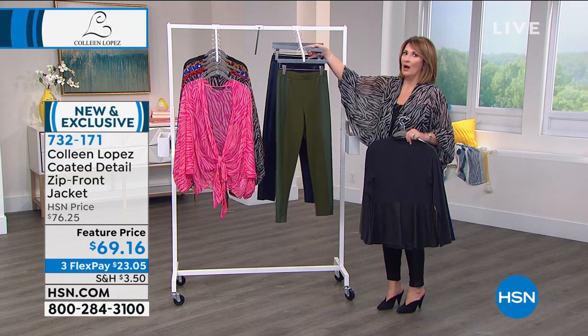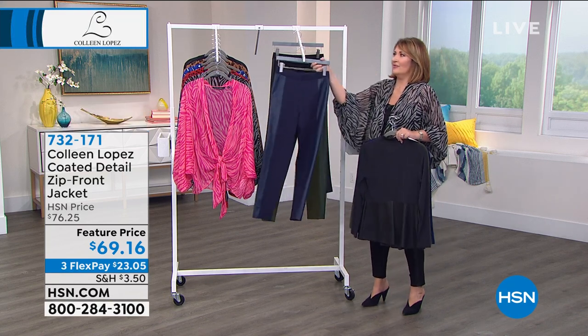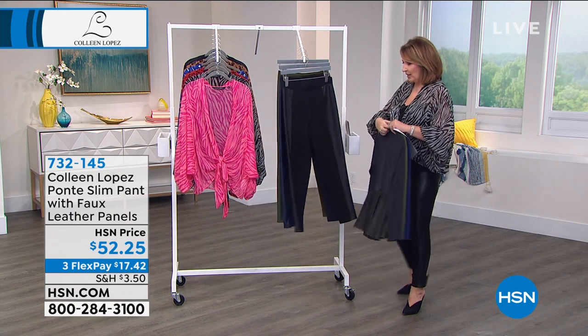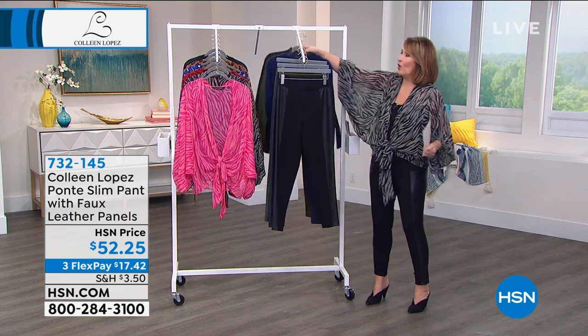I love these leggings. They're so fab. And you know what's great about it? Leather is now a fabric that is not just a fall winter fabric at all.